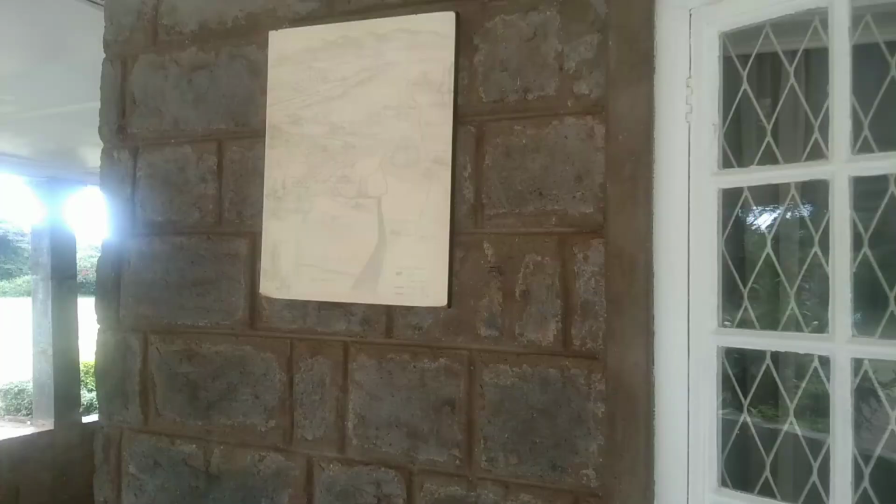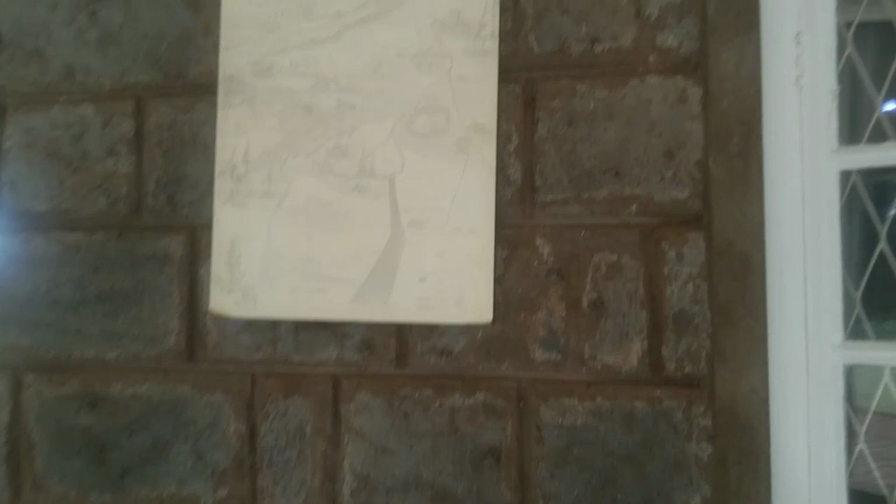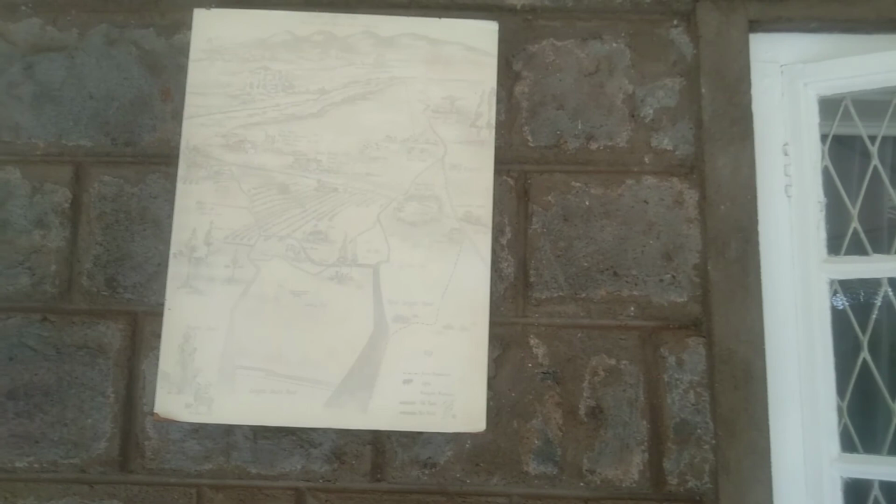I want to take you through and show you around, show you the machineries and all sorts of things. So, my people, this is the architectural design, the farm land map, you can see. I'm not able to explain everything to you because it will take a lot of time.